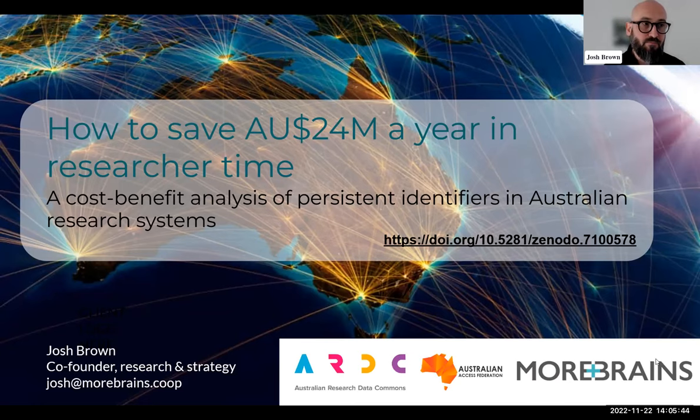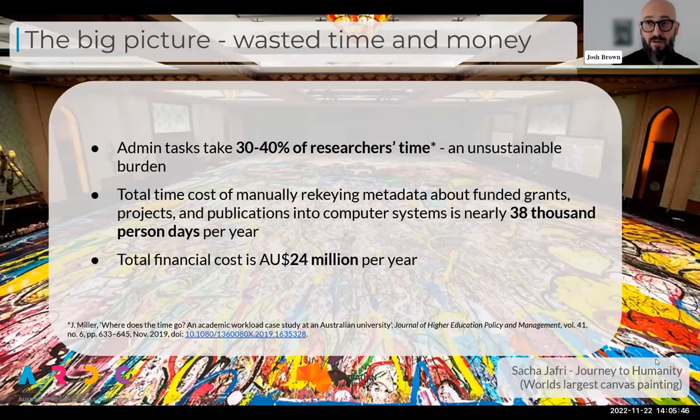So, the context of this research is that there is a huge amount of wasted time and money across the research ecosystem. There is a lot of effort, a lot of expertise being squandered on administrative tasks. Some estimates say it could be as much as 40% of the researcher's time is spent on that. In straitened times, this is an unacceptable drain on funding for research.